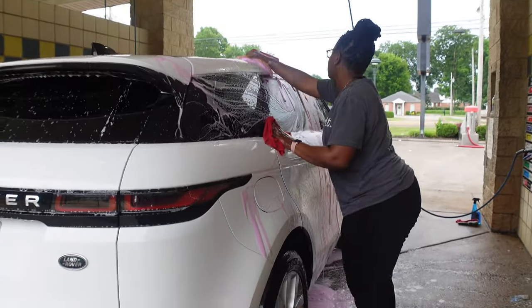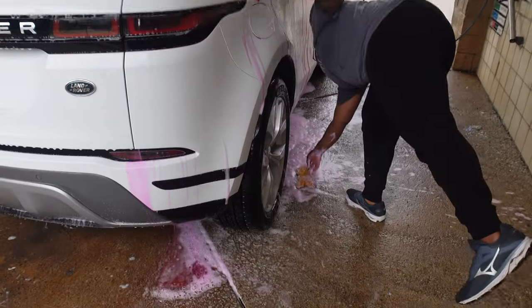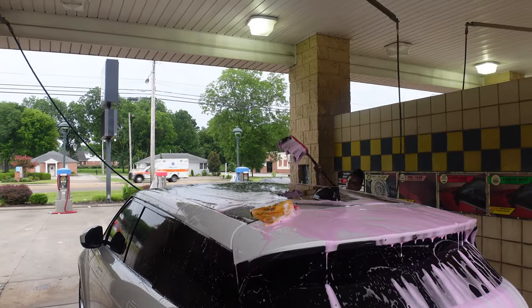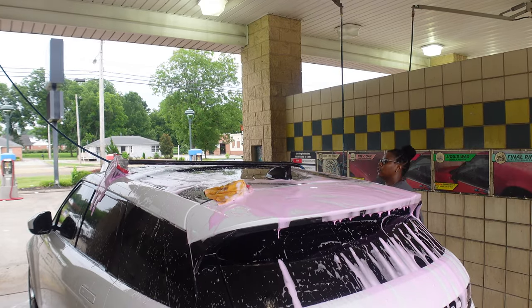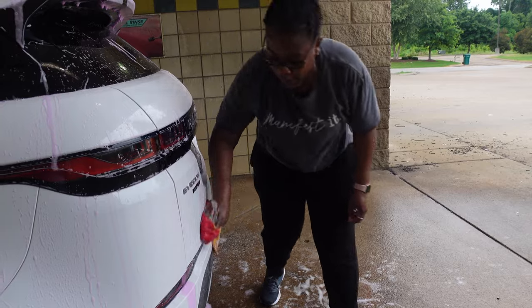And here I go moving a brush because I need some soap somewhere else. And so doing all that. And look at that. Look at all this soap. So I'm cleaning and scrubbing it again.